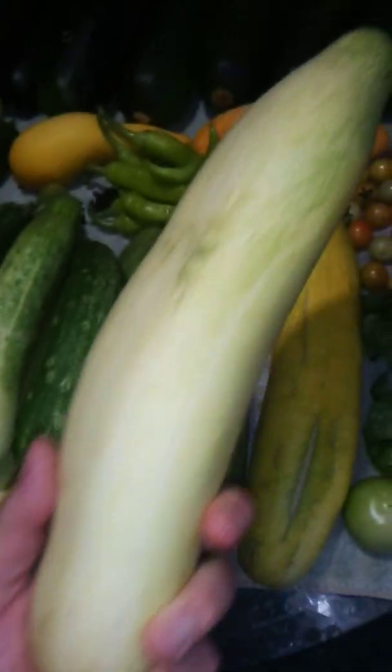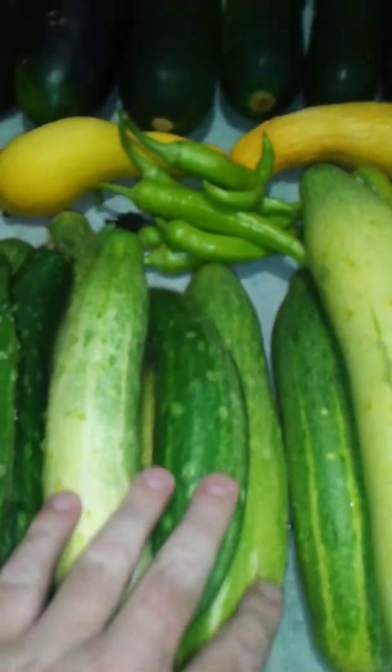There we go. We have zucchini, huge zucchini, all the way down the line. This is from today's yield only. Here's cucumbers. They're yellow. They're huge. They're yellow from sunburn and lack of collecting them in time because I'm producing too much.